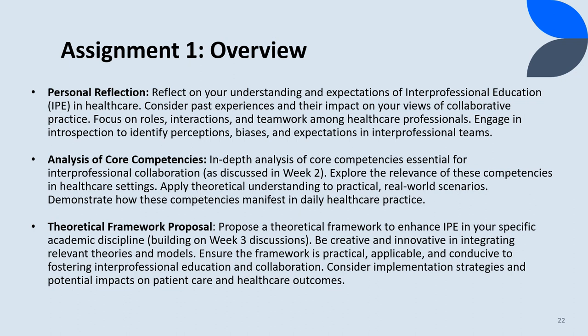Think about your personal reflection as something like building the groundwork for your understanding and application of IP in healthcare. And so I want to make sure that you consider your past experiences, or you can draw from your journals. Think about the roles and interactions with different healthcare professionals and how they come together to provide patient care.